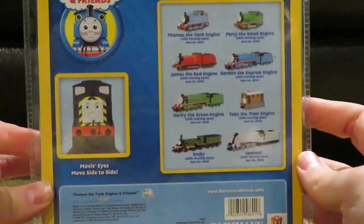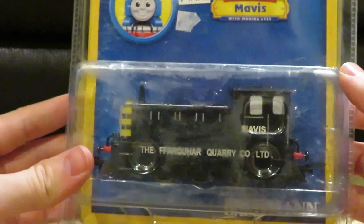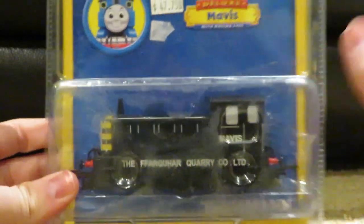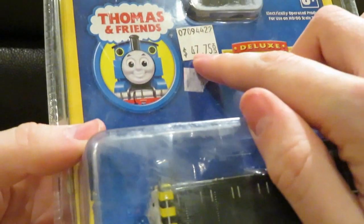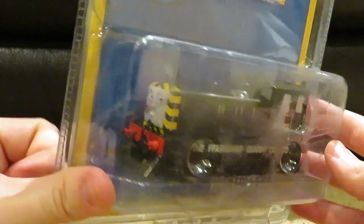And the reason why I said that this wasn't in the same sales stand like the other Bachmann stuff, which we'll be getting to later, is because this was found in a large box full of other Bachmann Thomas stuff, which are still mint in box. And this was one of them that just caught my eye, so I just picked this up for about this much, which I had paid for. And I didn't have Mavis, but now I do.